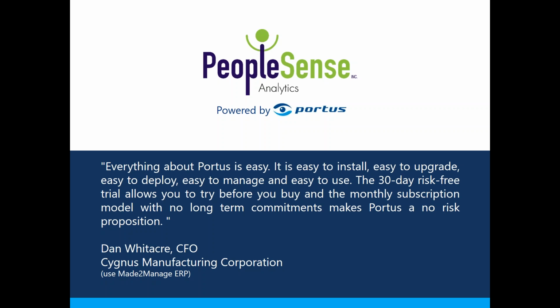You should see his screen. It says PeopleSense Analytics powered by Portus in the middle of it. And if you don't, let us know. Turn your audio back on and say, hey, I don't see that. But if you do, or if you have any questions as we go along, go ahead and unmute yourself and ask the questions. I'm sure that Bill won't mind if you interrupt him. Okay, Bill, go ahead. All right, absolutely.